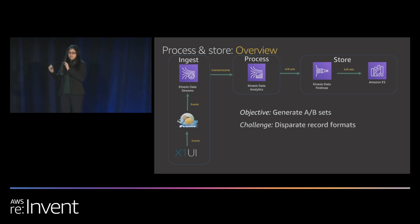So our process and store looked pretty simple from a design perspective: use Kinesis Data Analytics, which reads from the Kinesis data stream, and group by the set of hosts that we have identified.